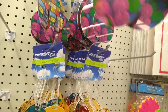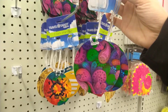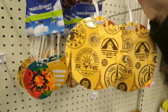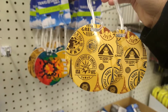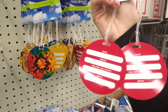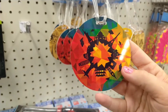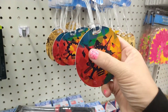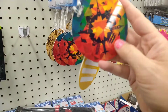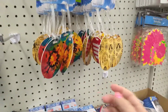And then they have this style in the paisley pattern in blue, green, purple, orange, red, and it is a green background. And then they have this one with the different locations: the U.S., Egypt, Peru, Greece, Spain, Paris. And this one has a red background. And then there's this one that has all the huge landmarks, like the Eiffel Tower, the Statue of Liberty, you name it. And this one has a yellow background, so those are definitely new for sure.